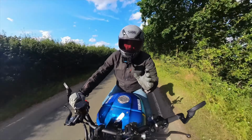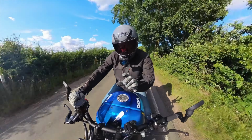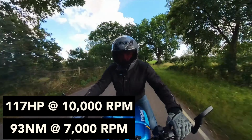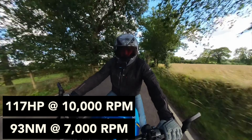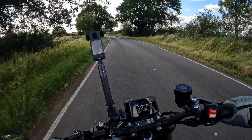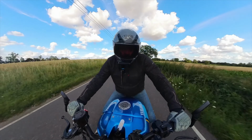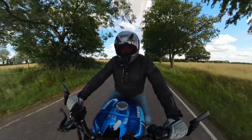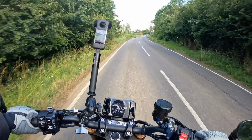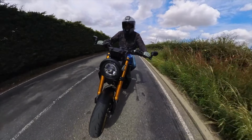It's silky smooth with an immediate yet very linear power delivery all the way up to the red line at 11,000 RPM. For me, the 117 horsepower is just the sweet spot for a road bike, and it allows you to explore the upper limits of the road range without things getting too silly. Don't get me wrong though, this bike is no slouch, but it feels like it's a bike that you can really ride on the public road.